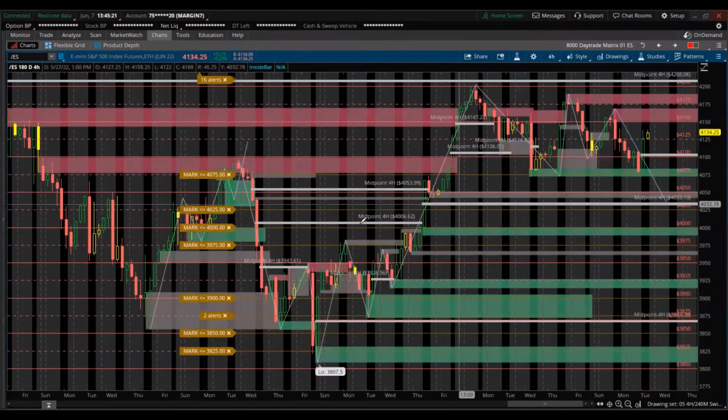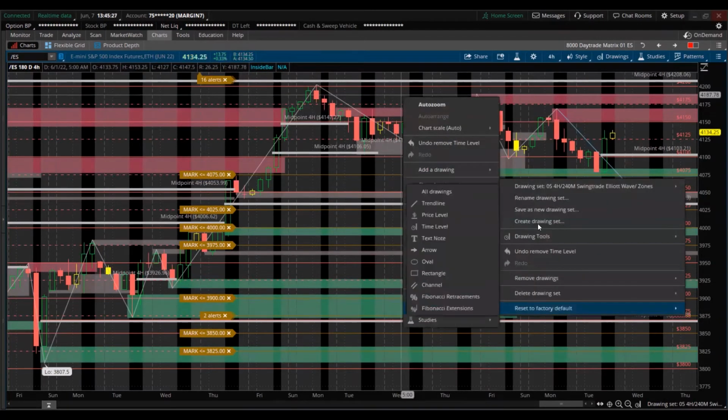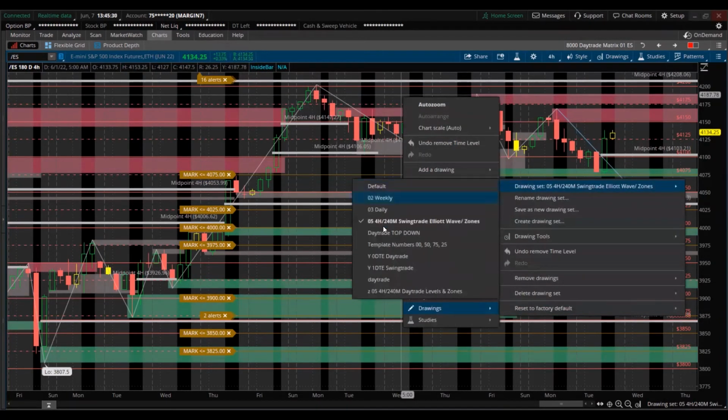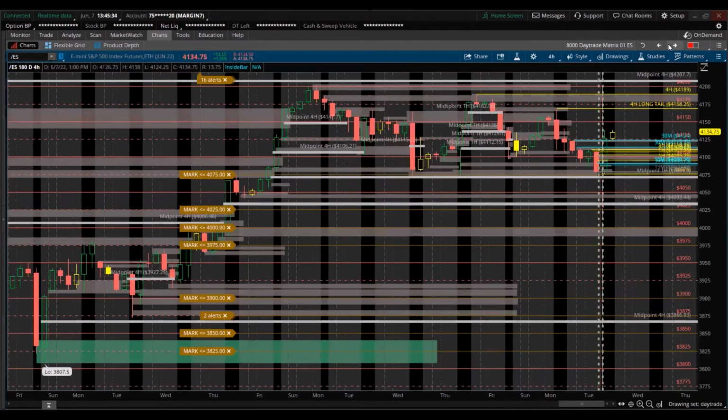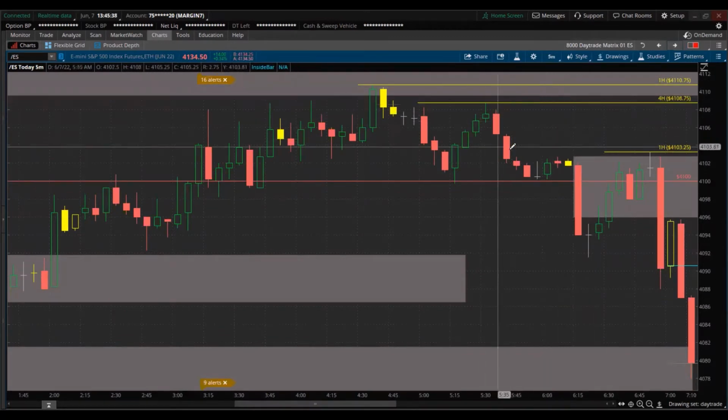There you go. And now let's put this to the other drawing to show you scalping futures. There we go. This is the 5 minute candles where I was scalping.